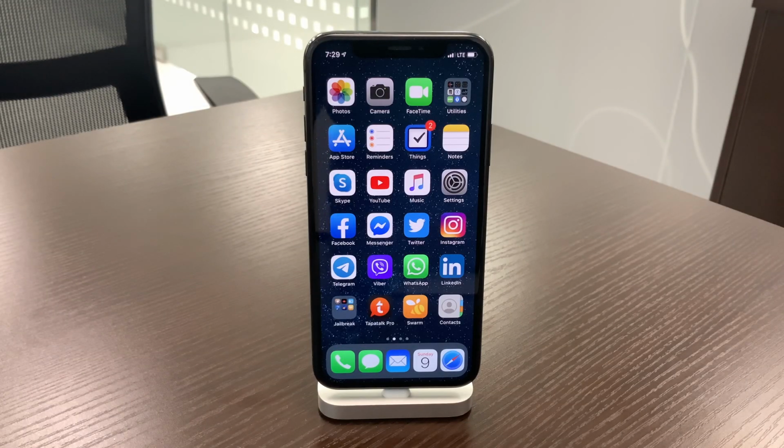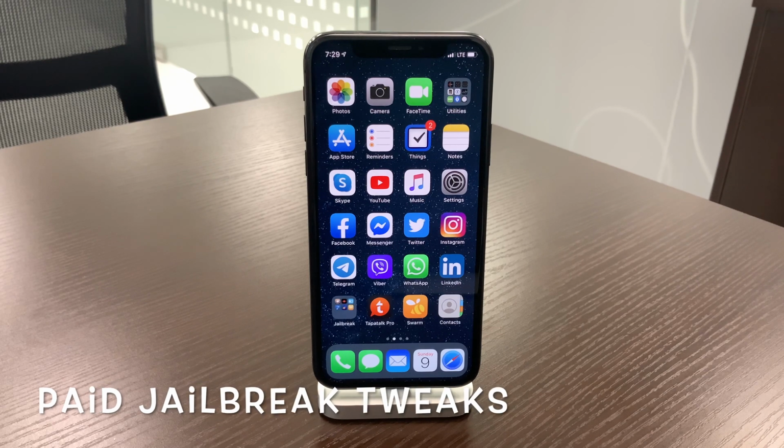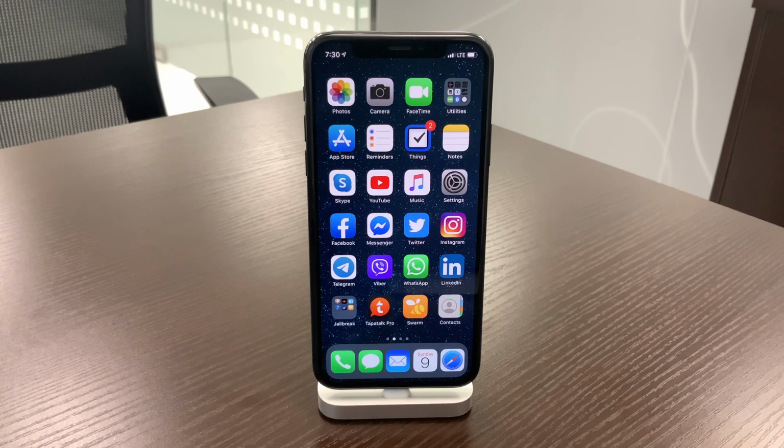Everyone, welcome to another video. Now this time I'm recording the video about top paid tweaks on Cydia. So I've purchased them, I've tested them, so you don't have to. So let's dive into it right now.